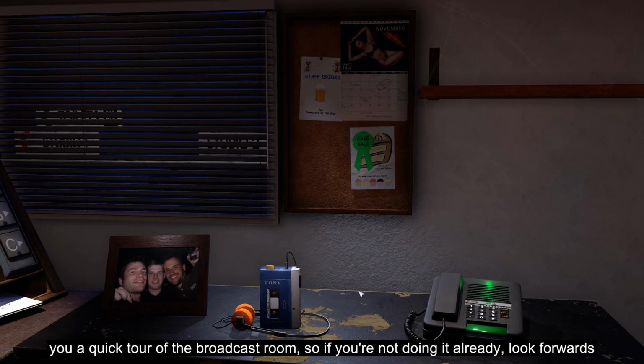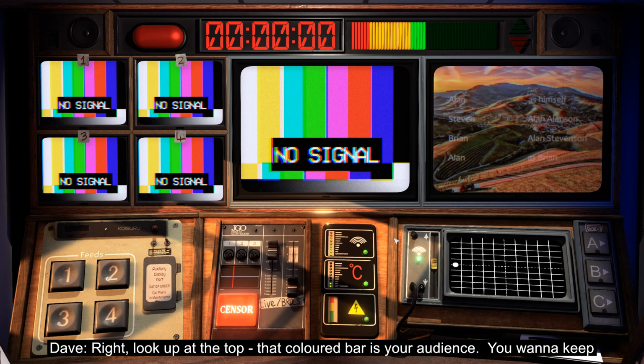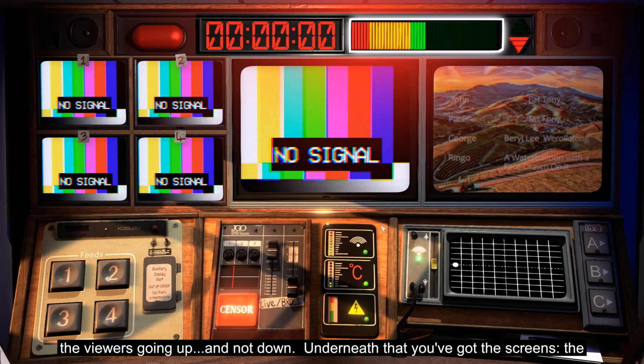First, I'm going to give you a quick tour of the broadcast room, so if you're not doing it already, look forwards towards all those screens. Right, look up at the top. That coloured bar is your audience. You want to keep the viewers going up and not down.